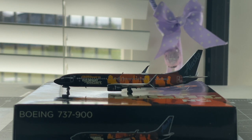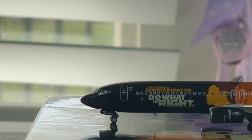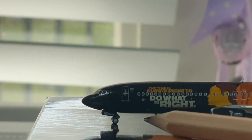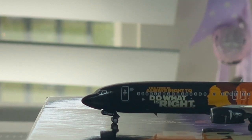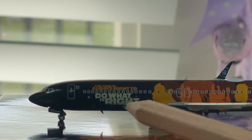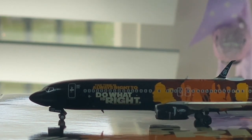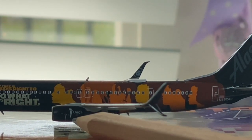So, yeah. So let's begin with the very front of the aircraft first. Beginning here with the cockpit windows right there, and your pitot tubes and static ports right there, your nose gear door, and I would say this is the top. And you got your L1 boarding door right there. Let me move in front of the sides. The time is always right to do what is right. Like I said, this is a quote from Martin Luther King. And you got your UNCF logo on the CFM56 engine right there.